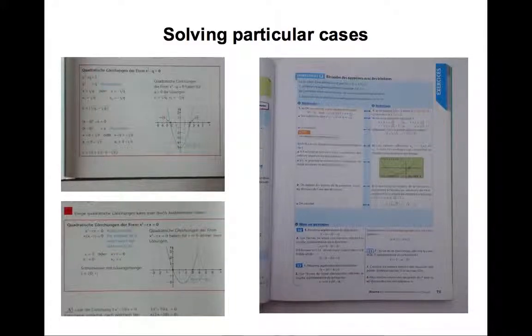You see simple types of quadratic equations on both pages. On the left the German pages and on the right the French pages. They do both a combination of solving quadratic functions by geometry, by graphs, graphically, and by solving in the normal way by changing terms.